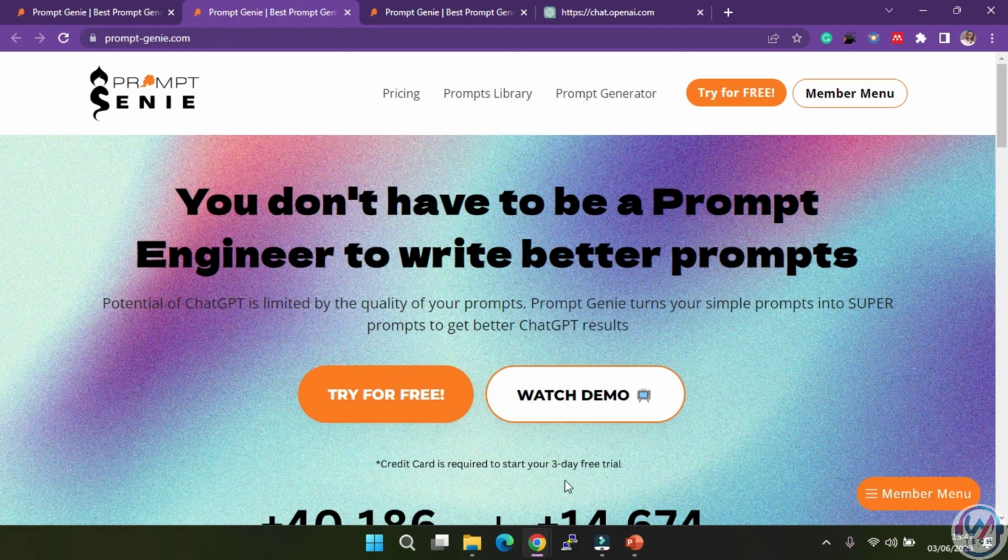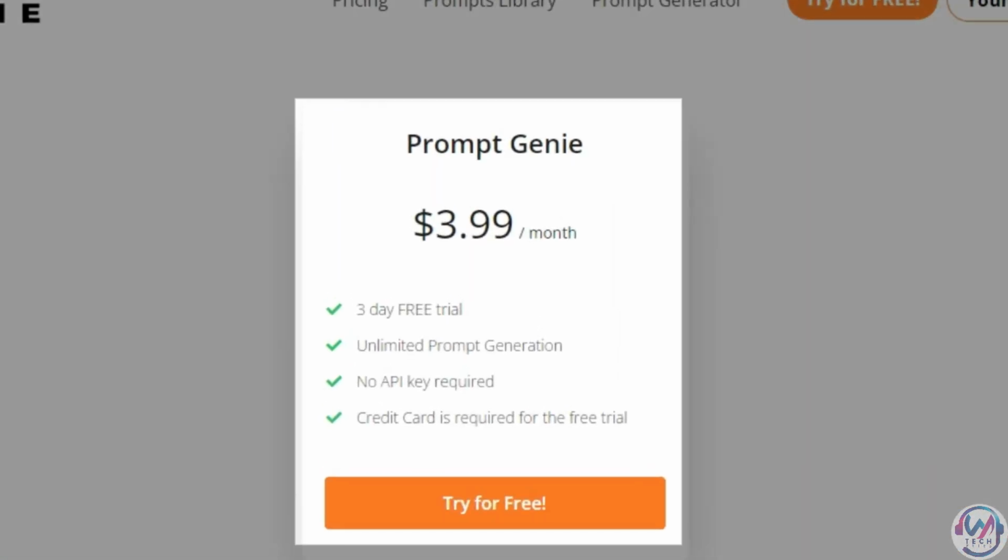To get started, you'll need to create an account and then try it for free. For pricing, as you can see, these are some of the features you get: 3-day free trial, unlimited prompt generation, no API key required, and credit card details. The plan they have is just under $4 per month.